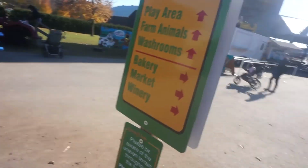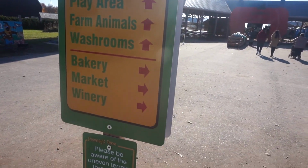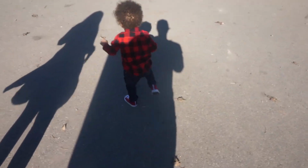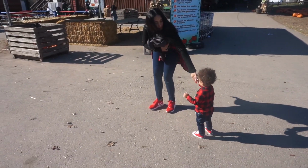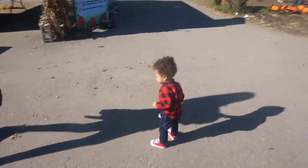Okay, so this is what we do at a pumpkin patch. There's a play area. Oh, there's farm animals. Bathroom, bakery, market, winery. Ooh, winery. Okay, we got things to do. Go, baby. He's trying to go to the pumpkins. Come on, let's go this way. Come with mommy. Oh no. Okay, bye. Come on.